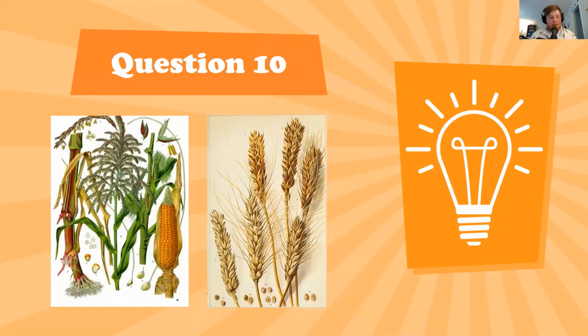So this one is about the Columbian Exchange, which caused the large movement of goods and people between Europe and the Americas, introducing new species into the Americas, but also introducing new species into Europe. Now we're going to focus on some native and non-native plants here. Now, corn is native to the Americas prior to Columbus's arrival. Europeans had never seen an ear of corn. And wheat was native to the old world. So you would not see any wheat in the Americas.